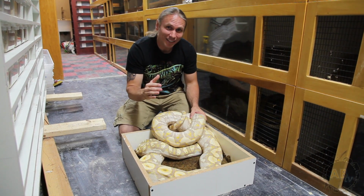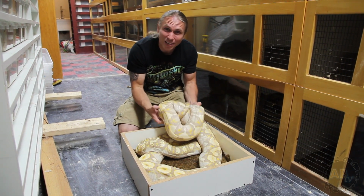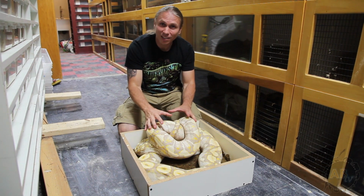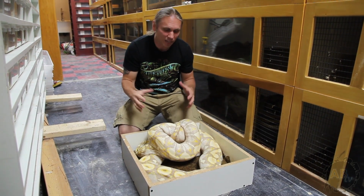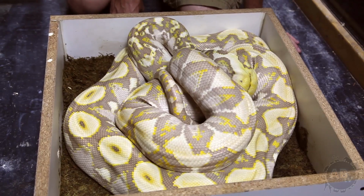The most interesting thing is this was her third clutch of eggs. She's actually 7 years old. Just goes to show you that you can keep a reticulated python and it doesn't have to be a giant that's 15 or 18 foot long, and they're certainly reproductive capable at this size.